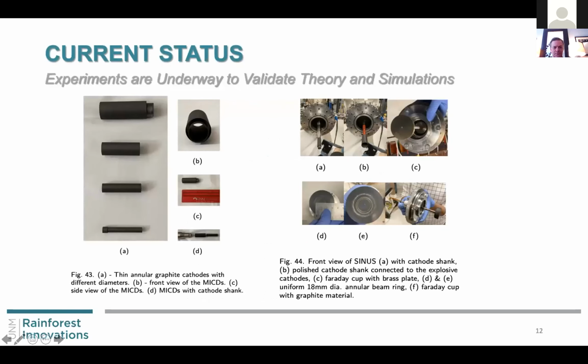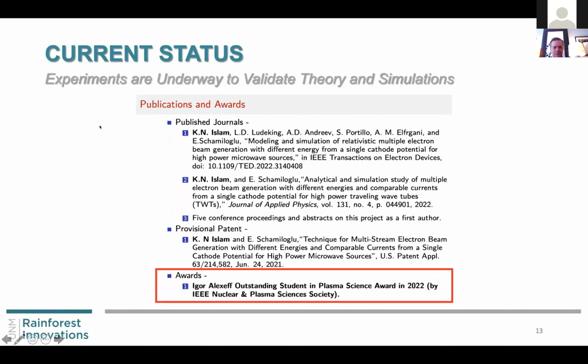And right now, Nusrat is performing experiments to validate the theory. We've actually constructed hardware that was informed by the analytical calculations and the particle-in-cell simulations. And here you see the imprint of an inner beam and an outer beam. Nusrat will stay as a postdoc for a couple of months with me to wrap up these experiments before taking a position at Stanford Linear Accelerator Center. So this work has already led to two journal publications, first author for Nusrat, 5 conference proceedings, and this innovation, which was a provisional patent filed last summer.